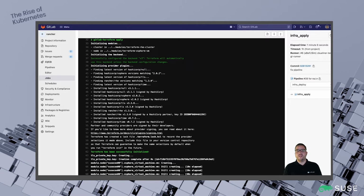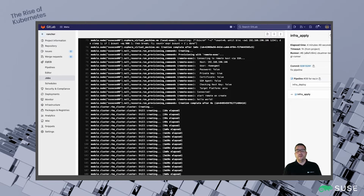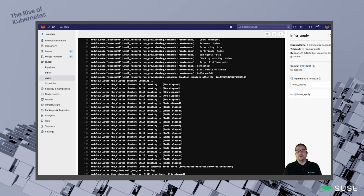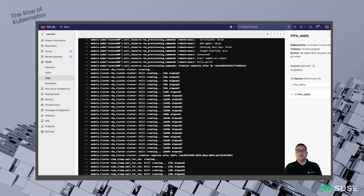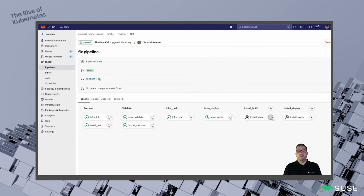Of course, this one is fast forwarded because the deployment takes about 10 to 15 minutes, depending on the vCenter where it is running on. But as you can see, the VM is already created. It was able to log in via SSH. Now it was creating the RKE cluster, and it's finished. And we see all the outputs again, but with real values. It also gives again the information how to connect to the VM and so on.